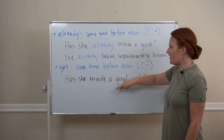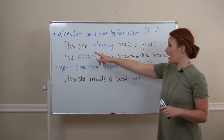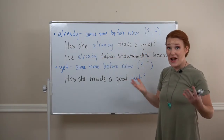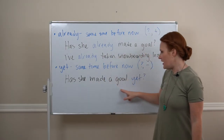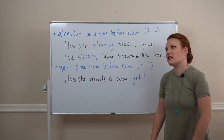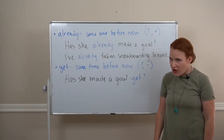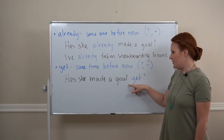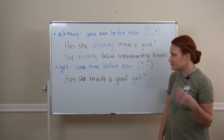So these have kind of different shade of meaning. If I say, has she already made a goal? It's like, wow, that was fast, impressive. But if I say, has she made a goal yet? It's like, ugh, this is taking forever. It's so slow. So already, it's like impressive. When we use yet in a question, it's like, oh, come on, it's taking forever.